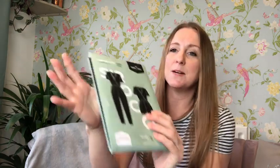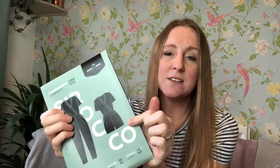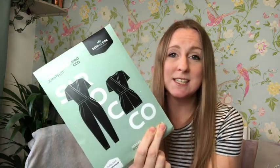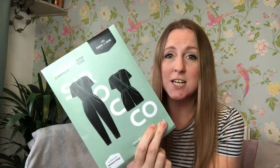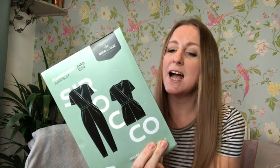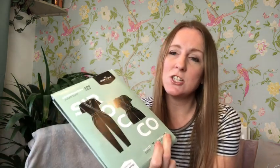Now, this has been all over Instagram, the Sirocco jumpsuit. Everybody I've seen make this jumpsuit looks fabulous in it. I asked my mum for the pattern for Christmas, and I wasn't disappointed. I absolutely love my Sirocco jumpsuit. And I think it's partially because I made it for a special occasion.